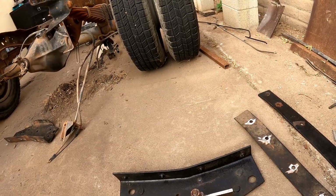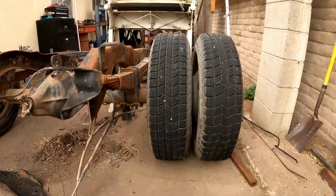around where the back of the cab is up to the front, because that's where a lot of the stress is when you have a car in the back. It's going to go up under the cab. I'll show you here.